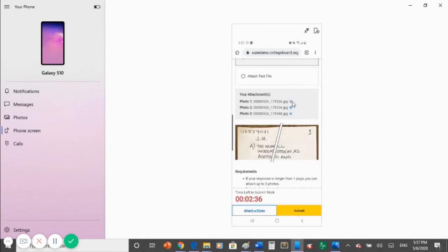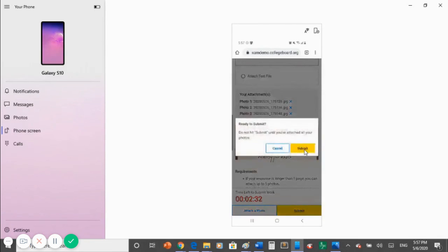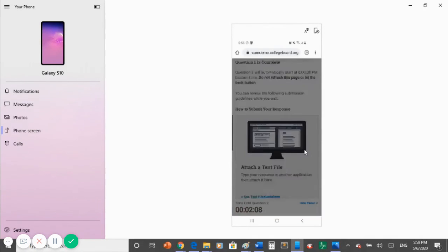When all files are successfully attached, click the Submit button. And if you click Submit, your answers are now complete for question 1. Once you hit Submit, you will not be able to return to this question. You will be moved on to question 2, or if your test has only one question, you have now completed the AP test.